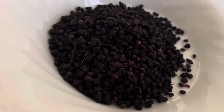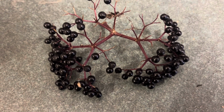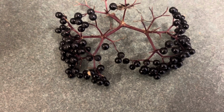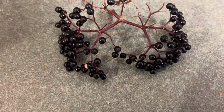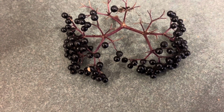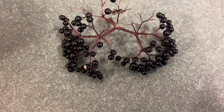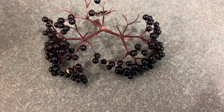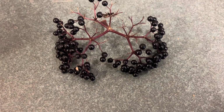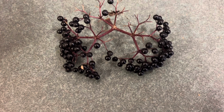But there you go. These are the fresh berries still on the stem, and you want to make sure that when you get the berries off the stem to process them, that there's no stems there, because they are quite toxic. So you only want the berries when you're going to use them for medicine, or to make elderberry wine, or to make elderberry pie, or whatever it is that you're going to do with those elderberries.